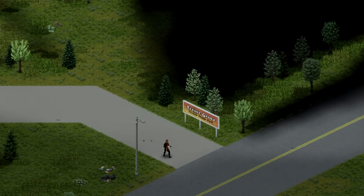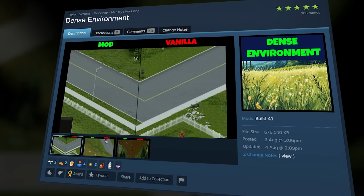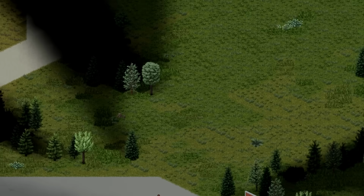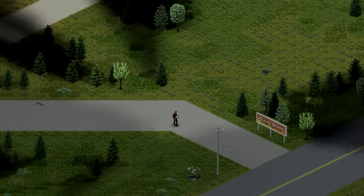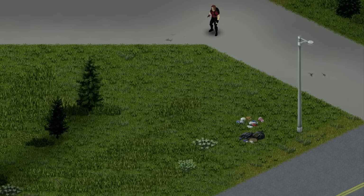Okay, so that brings me nicely to the final mod for today's video, which is aptly named Dense Environment. And if you've ever looked at parts of Project Zomboid and thought to yourself that big patch of grass doesn't look very convincing, then this is going to be a mod you'll want to try.